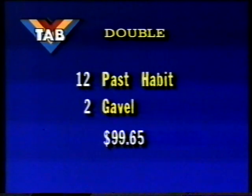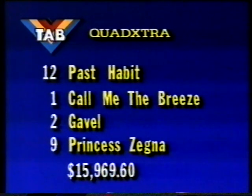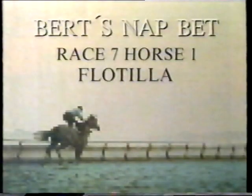And there was racing of another code at Sandown today. Let's check the feature TAB Daily Double for 12 Past Habit and 2 Gavel, paying $99.65. The Quadrella for the numbers 5, 7, 1 and 2 will return you $1,890.15. And for the Quad Extra, you need the combination of 12, 1, 2 and 9 to collect $15,969.60.